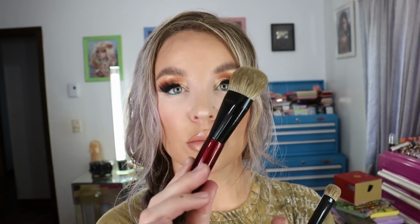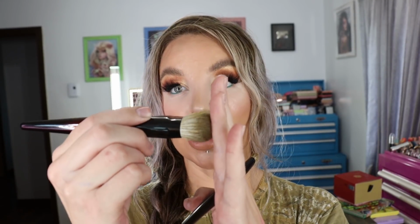So this one is called the jumbo base brush, which would be used to put on foundations, or you could use it for primer, or just another really multi-purpose brush. You could use this brush for so many things because there's a pinch to it. You could use the tips for highlighter. You can get into the contour range and really buff into a contour and bronzer.